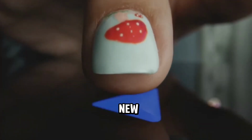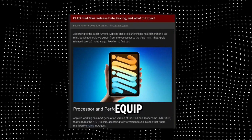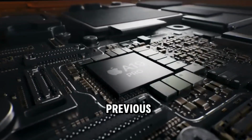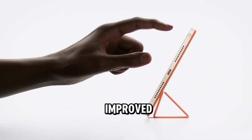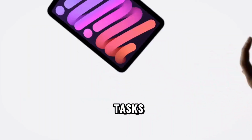Number 2. A brand new chip. According to recent industry reports, Apple is expected to equip the iPad mini 8 with the A19 Pro chip. Compared to the previous generation, users can expect faster CPU performance, improved graphics, and a much more capable neural engine for AI-powered tasks.